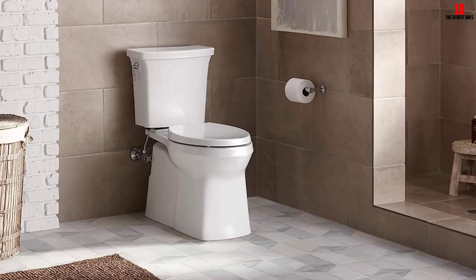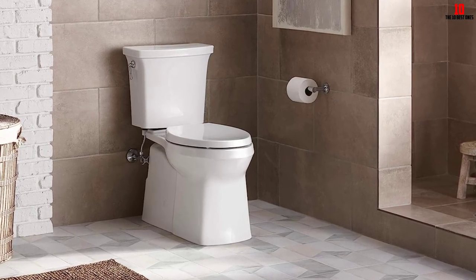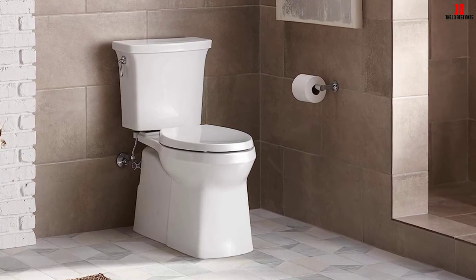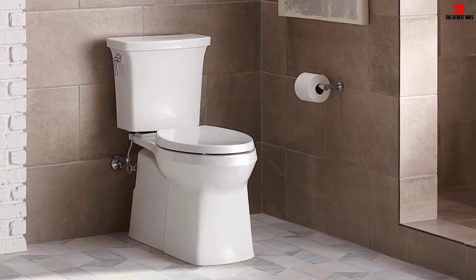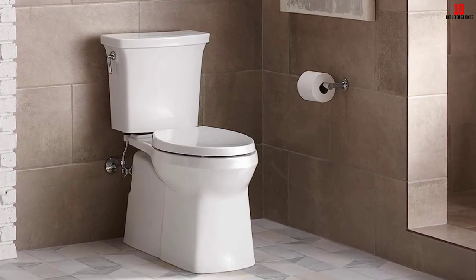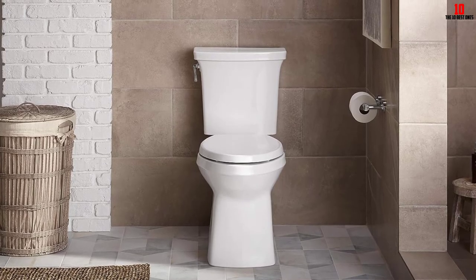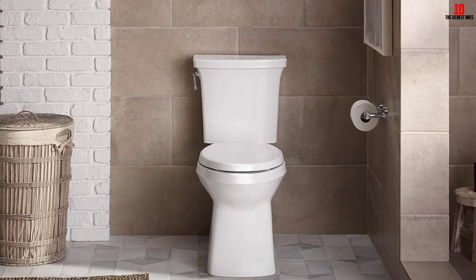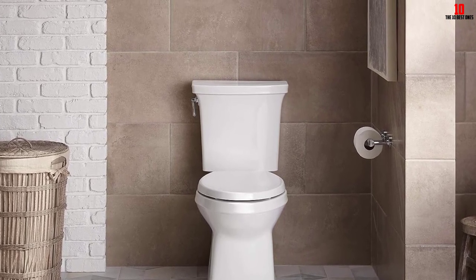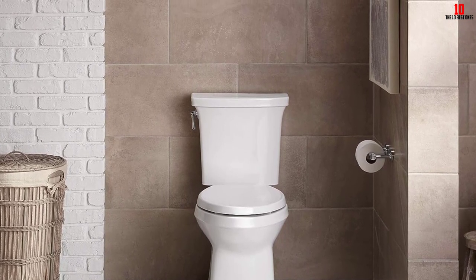The comfort height feature provides chair height seating for easier sitting and standing. The toilet seat is not included. The durable canister design ensures leak-free performance. The toilet is white in color and has dimensions of 29.38 × 16.50 × 31.31 h. Customers have rated it 4.2 out of 5 stars. Overall, this toilet is highly recommended for its great looks, powerful flush, and ease of installation.